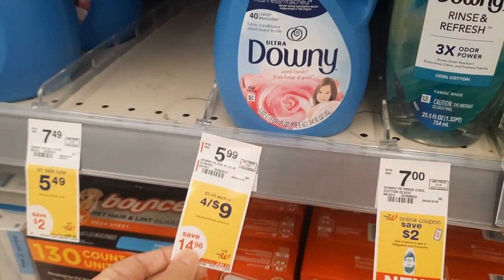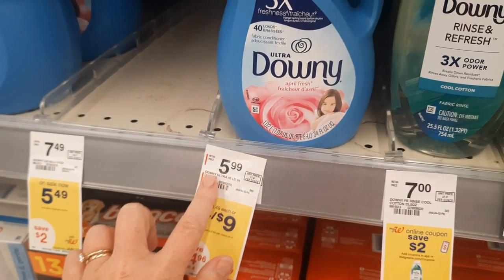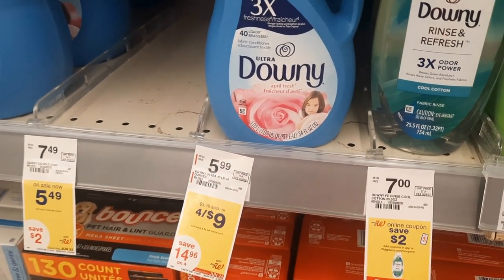And if you have a bunch of Walgreens cash built up and you need to spend it on something, it's a really great deal since a lot of these things are $6 normal price, and they're now down to 4 for $9. That is an amazing deal.